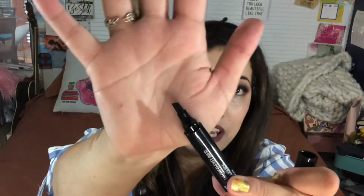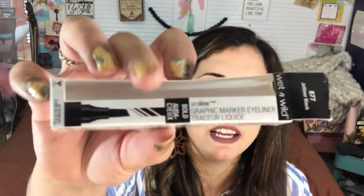What is this? Ooh, it has the kind of slanted, angled tip. So I wonder if it will help me with my problems. I don't know how I will use this. It's kind of like a highlighter, I think. It's pretty cool though. Look at that, you have the different lines that you can do. And it's a nice black, so I just put it all over my hand. But we always need some eyeliner, don't we?